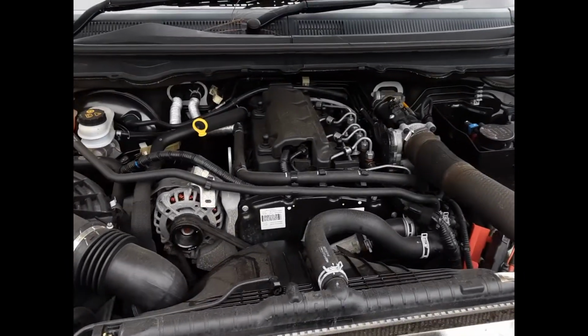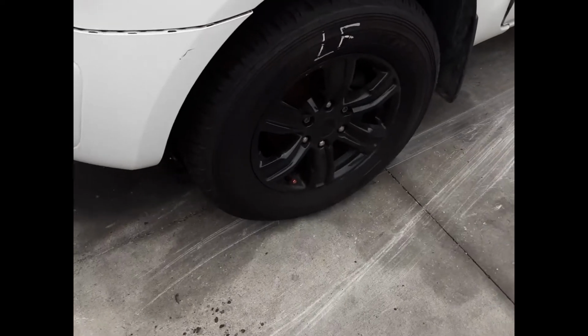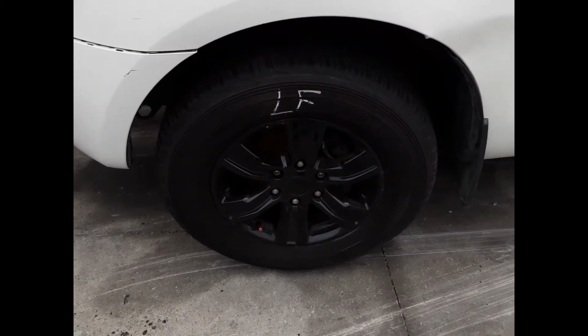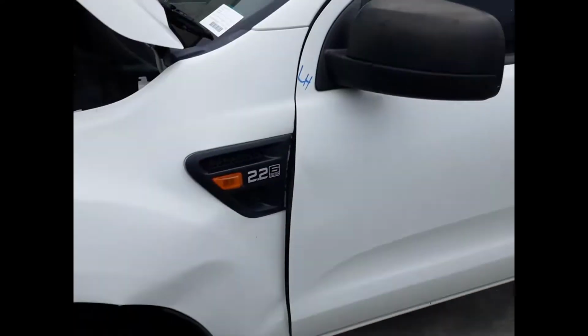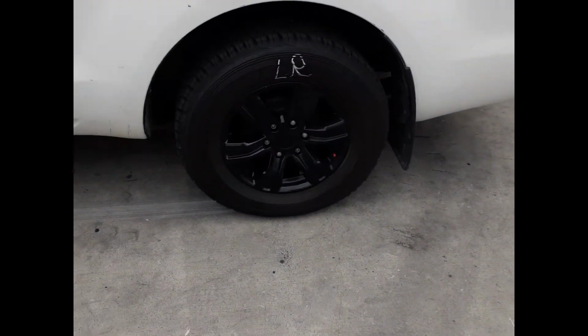P4AT 2.2 litre 4-cylinder turbo diesel engine. Left front 17-inch factory alloy mag with a good tyre. Left power door mirror. Left rear 17-inch factory alloy mag with a good tyre.